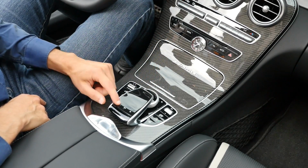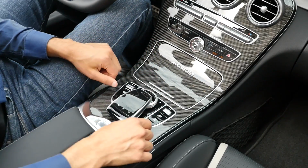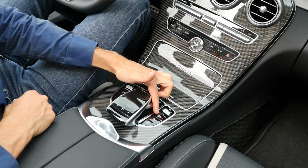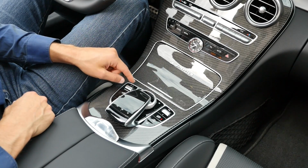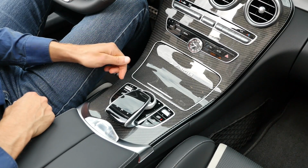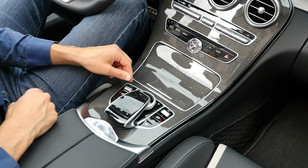You can always go back here, or also go back with this button. Volume control. Here in the AMG version we also got the special exhaust button to make it even louder, this special sport exhaust. And on the left-hand side you can control the driving modes, go to less ESP control, for example, and also the gears are turned up higher when you go to a sport mode here.